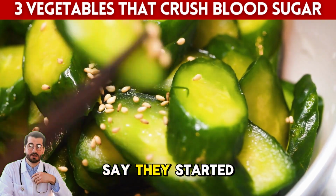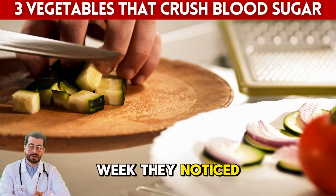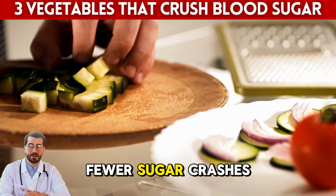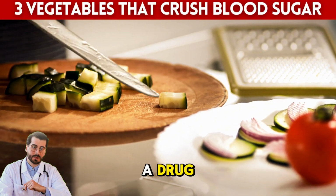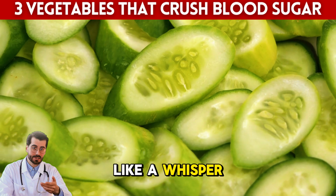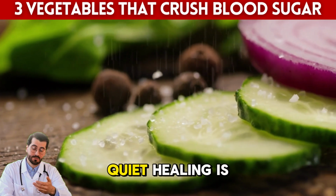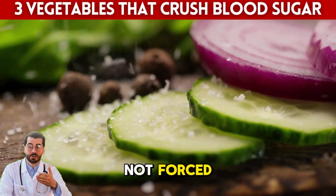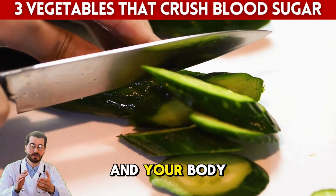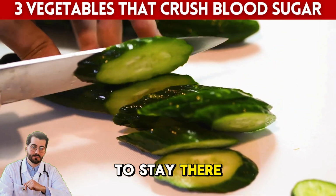I've heard seniors say they started eating more cucumber just to clean up their diet, but within a week they noticed something deeper. Fewer sugar crashes, less bloating, more calm. It wasn't dramatic like a drug. It was subtle, like a whisper that something good was finally happening inside. And that kind of slow, quiet healing is often the most lasting, because it's not forced. It flows naturally, and your body remembers what wellness feels like. And once it remembers, it wants to stay there.